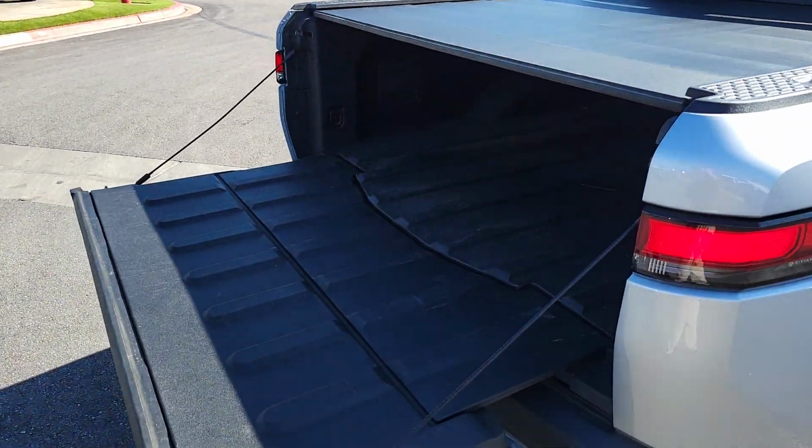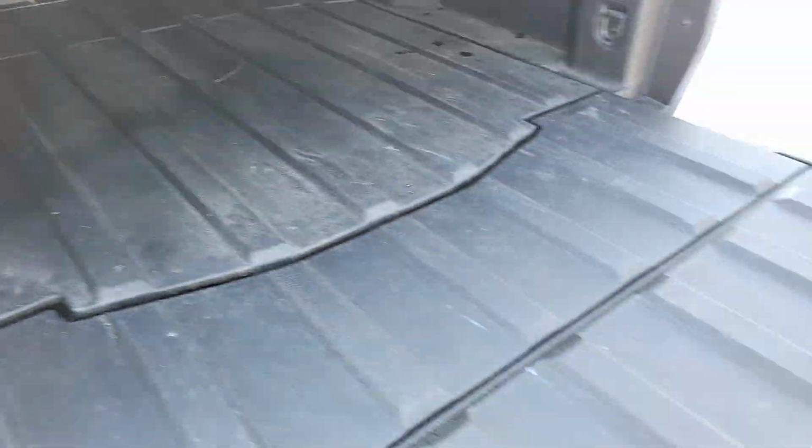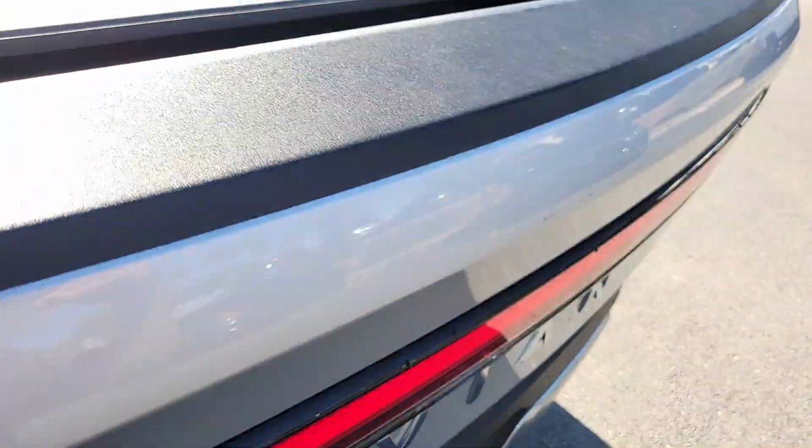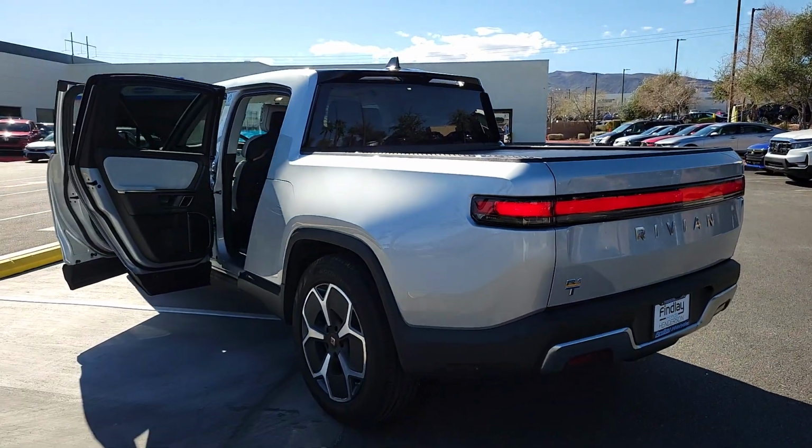This rugged all-wheel drive pickup gives you the advantages of impressive towing ability, powerful acceleration, and a suite of new-age tech designed to keep you comfortable, connected, and safe wherever the road may lead.